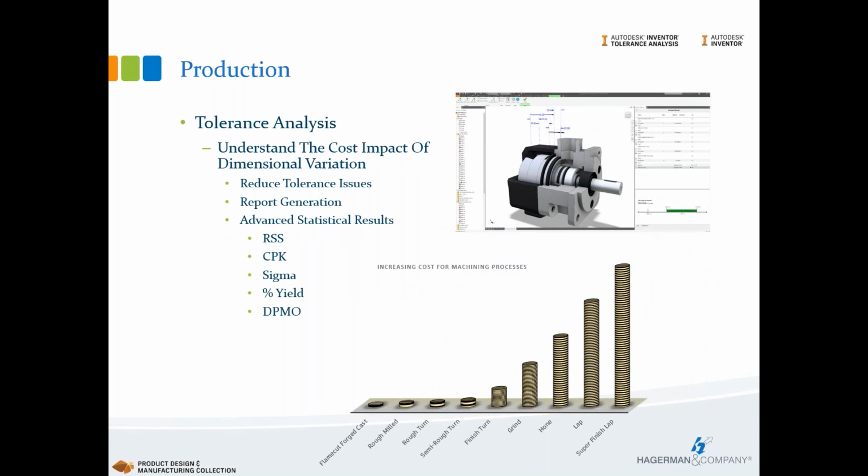Next is the tolerance analysis tool that is part of the product design and manufacturing collection. There's always a sense of accomplishment when everything fits perfectly, when that assembly goes together perfectly, whether in the shop or in the field. But at what cost? Are we over designing it to make it fit like that? Are we causing issues, delays by over designing it to make sure it fits? Well, using those tolerances can have a significant impact on cost and quality.